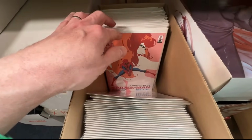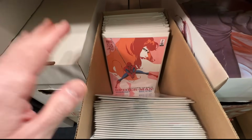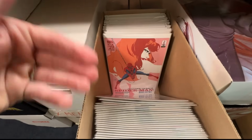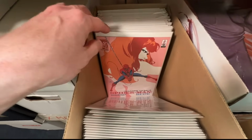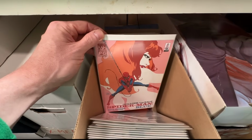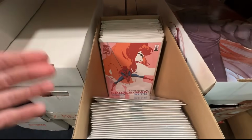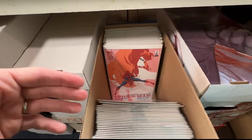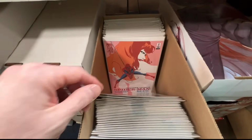So this set sold in mid-January. What holiday is coming up soon? Valentine's Day. And that is the theme of this particular set. Believe it or not, this is a love story. It's a Spider-Man love story with Spider-Man and Mary Jane, the lovely redhead right there. And, you know, Spider-Man is feeling blue, hence the name of the title. So certain sets are going to sell better near the holidays, and this is just another example.